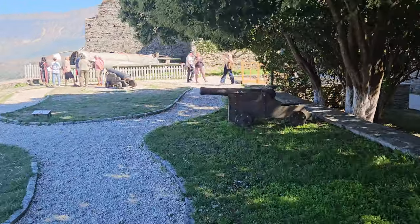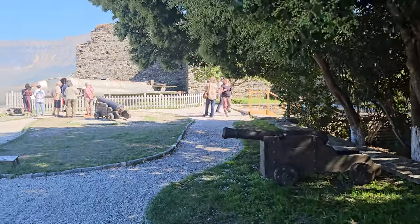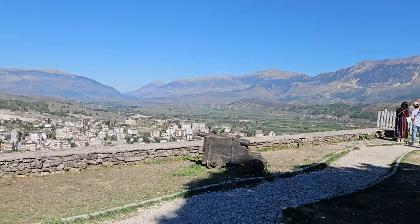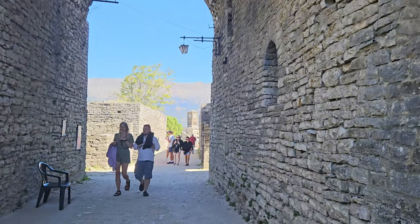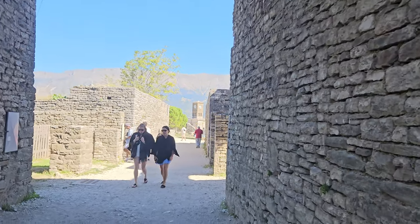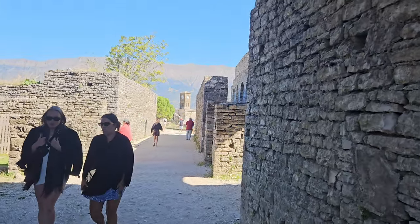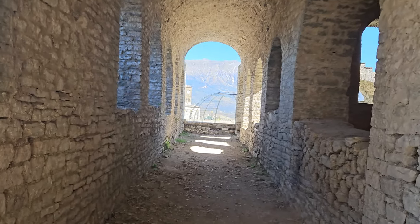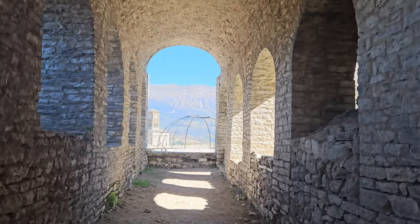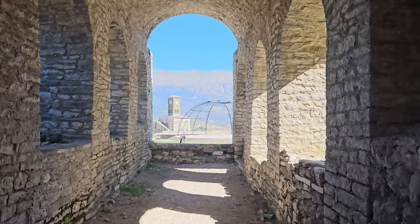Gjirokaster Castle has its origins back in the 12th century, during the Ottoman Empire. That said, there are fortifications that have been uncovered from the 5th to 6th century. The clock tower was an addition made by Ali Pasha in the early 1800s, and there were some expansions to some prison cells in 1932. The prison cells in Gjirokaster Castle were used from 1932 onwards for quite a while during the communist era.